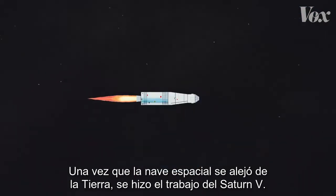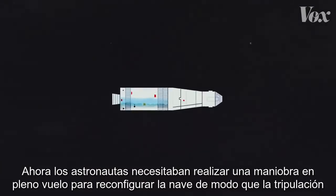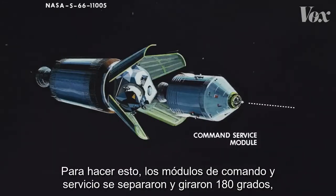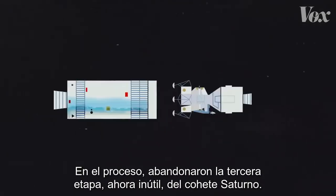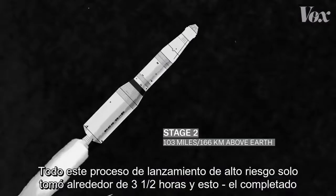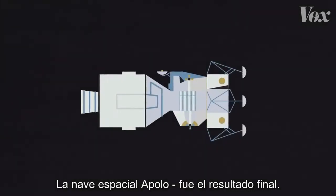Once the spacecraft propelled away from Earth, the Saturn V's job was done. Now, the astronauts needed to pull off a mid-flight maneuver to reconfigure the ship so the crew could access the lunar module, which had been stored in a protective compartment during launch. To do this, the command service module detached and flipped 180 degrees, docking with the lunar module and extracting it. In the process, they ditched the third, now useless stage of the Saturn rocket. This whole high-stakes launch process only took about 3.5 hours, and this, the completed Apollo spacecraft, was the end result.